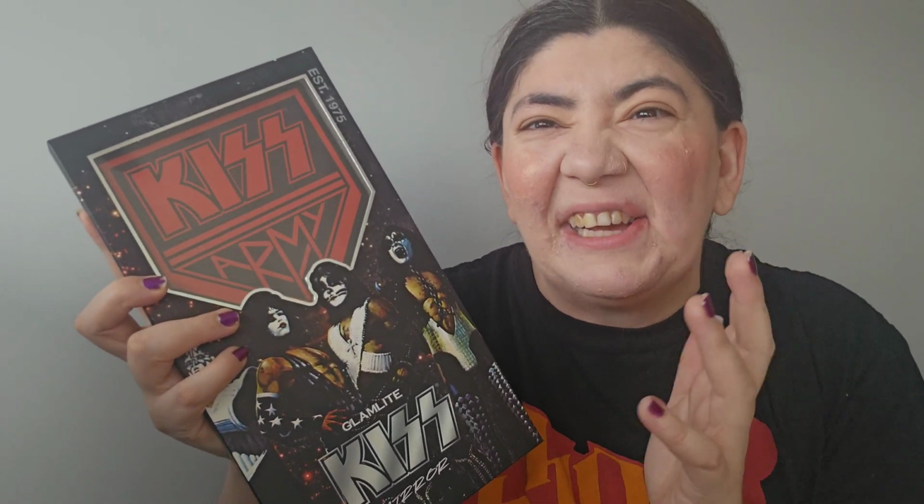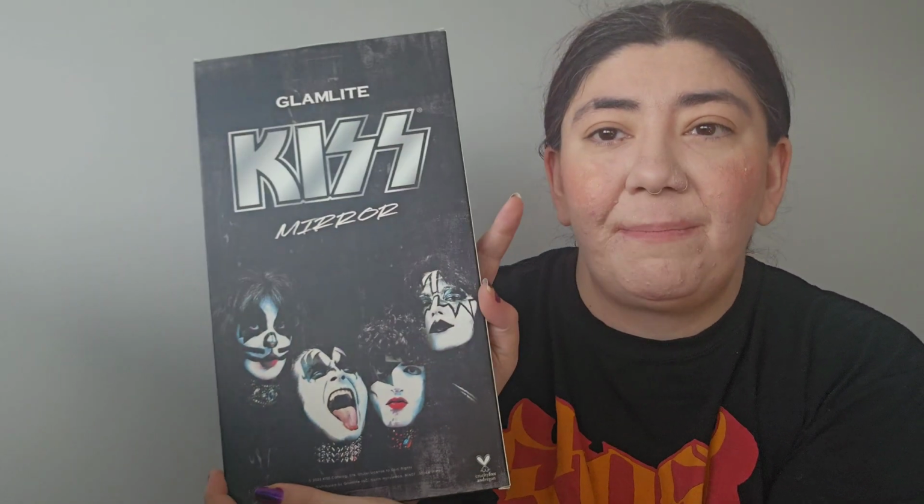You have the mirror, which is insane. I can't wait to get this out, but it's essentially the sign of the Kiss Army, and of course the band itself. The print on the packaging, I know it's meant to be deliberately a bit faded, but the quality just doesn't look so great. But I'm guessing that's the style because it's meant to be vintage, and of course the band has been creating music for at least 50 years. And on the back, that packaging is absolutely amazing as well.